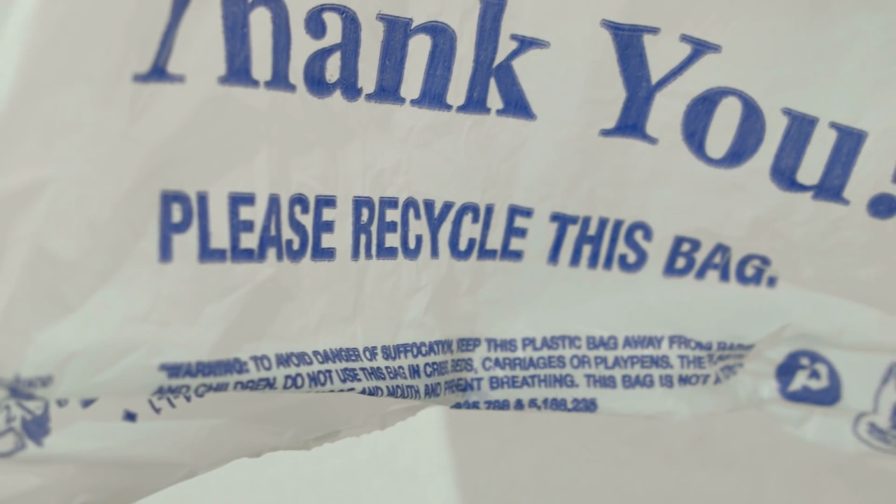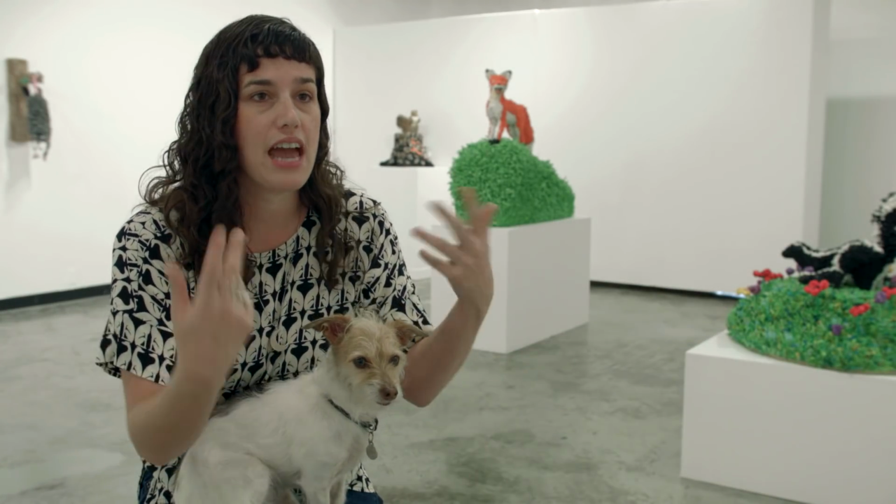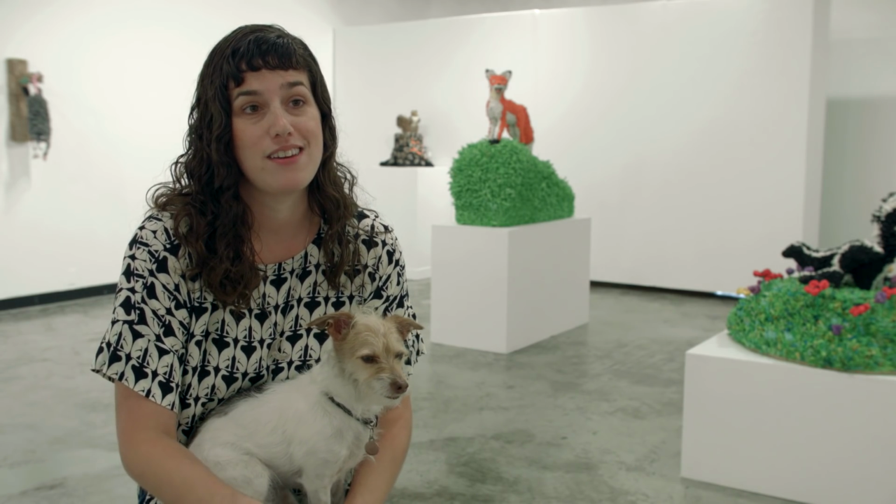And again, I had to scavenge for my materials. I had to collect these materials from my friends and have conversations about plastic bags because, of course, the plastic ban in Austin, which is a good thing.